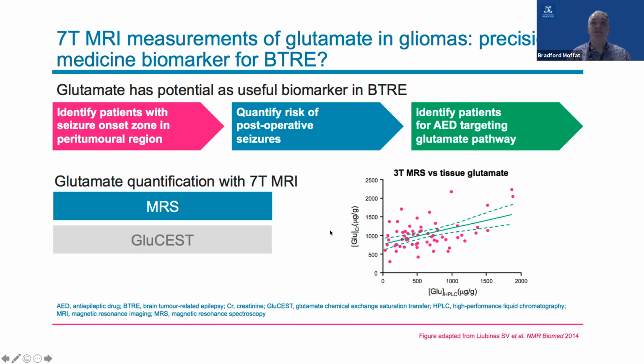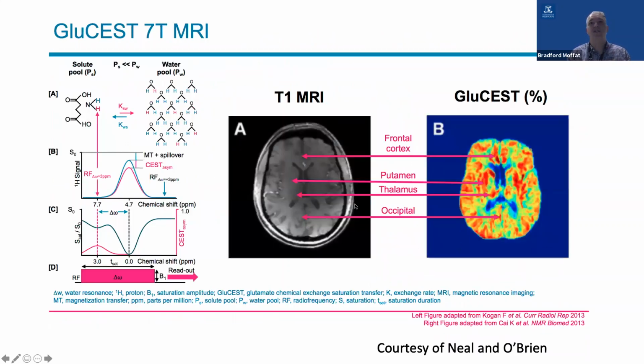Here was a study at 3T we started out with, where we validated the MRI quantification of glutamate versus HPLC from excised tissue of brain tumors. We've now pushed this to an imaging technique called GluCEST, which enables us to quantify the dynamic exchange of protons between water and NH groups on the glutamate molecule. The beauty of this technique is that we can image this in quite high resolution. This is a very insensitive technique, so the differences in signal we're talking about are fractions of a percent.